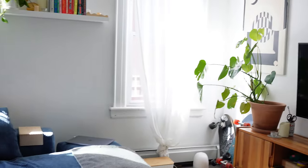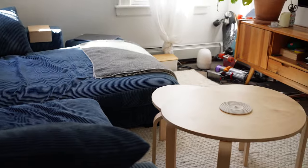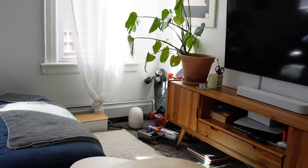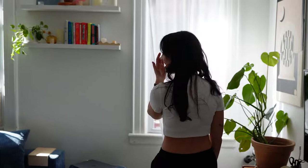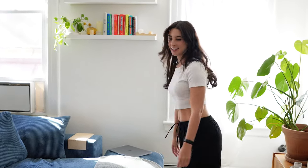When you first enter the apartment, you get the living room immediately, right over here. We definitely spend most of our time in this area. I would say our priority was getting a big, comfy couch that you can sink into. And I think we successfully found one. We love this couch, and it takes up most of the space in here.